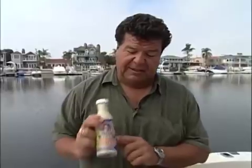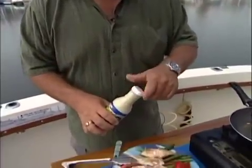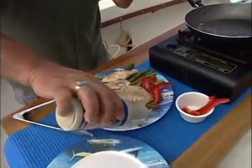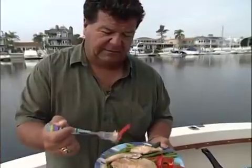It'll taste wonderful. Now, if you want to kick it up a notch, you can go ahead and add one of my dipping sauces. I really like the wasabi for fish like this. You can just put it on the edge and dip it in there. Nice, easy dish.